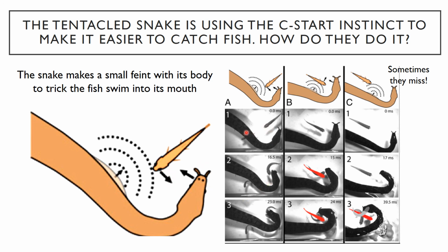So you can observe this here. So here's the fish. Here the snake has moved its body. You can see the body has moved and it's starting to move its head. And then the fish is doing a C-start, swimming directly into the snake's mouth. Here's another example where the fish is in a slightly different orientation. So the snake has to sense this. Moves its body. You can see the body is curved out here, and the fish is starting to do a C-start. And the fish swims directly where the snake is going to strike.